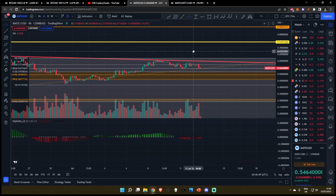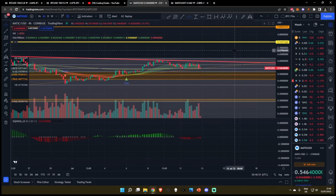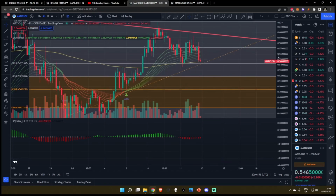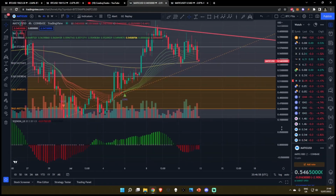4 hourly time frame, let's actually look at our EMA ribbons once again. On the 4 hourly time frame, you have just fell below the 4 hourly EMAs, and over on the squeeze momentum indicator, the momentum is coming in, volume is coming in as you're breaking beneath this.